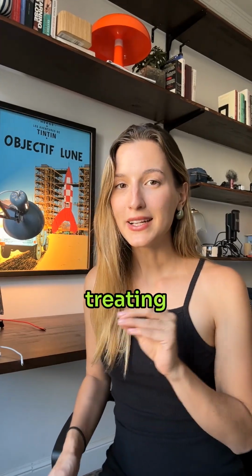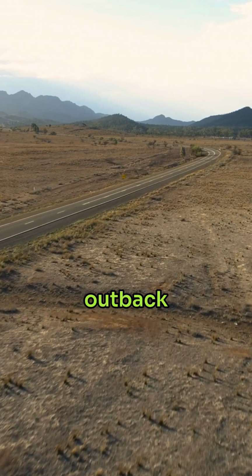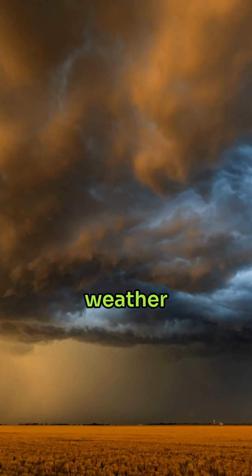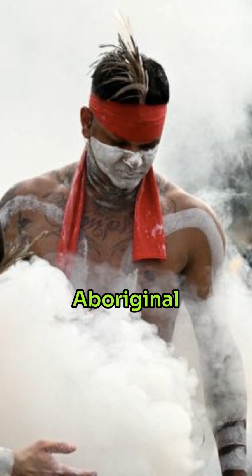This startup is getting synced with lightning, and the reason behind it is going to blow your mind. Now, let me start from the beginning. This is the outback of Australia, a place famously known for very intense weather phenomena and not exactly being conducive to sustaining life. But it is also home to hundreds of different Aboriginal communities.